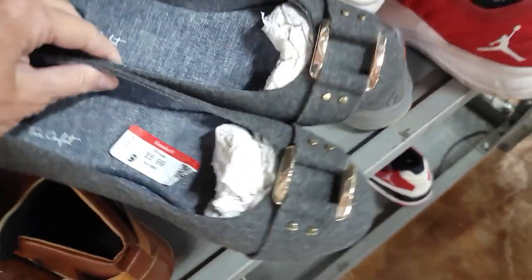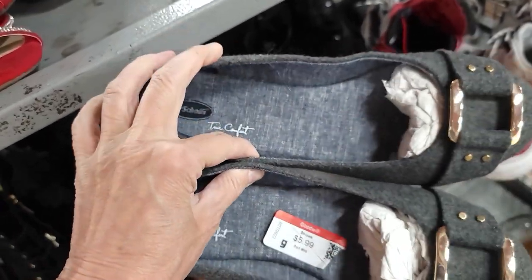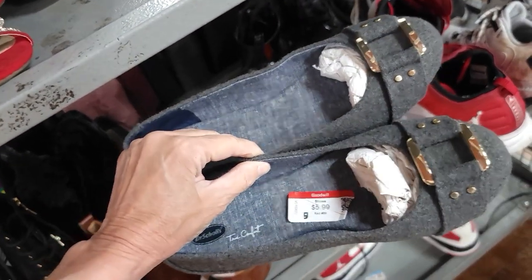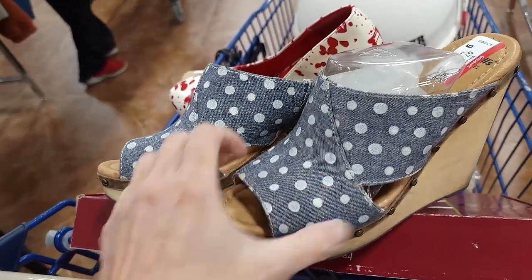Well, and as long as I'm at it with shoes, for $5.99, I'm going to pick up these Dr. Scholl's True Comfort. Again, they look brand spanking new, and they're only $6. And since I'm getting one set of Dr. Scholl's, I might as well get two.